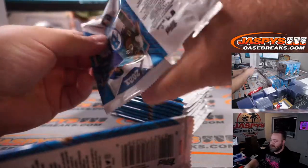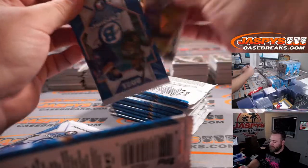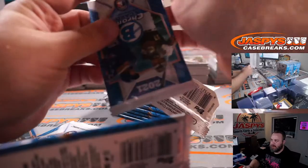Is it purple or pink? Once again, everybody, about 45 minutes remaining here. Remember, the autos are not flipped, right? No.